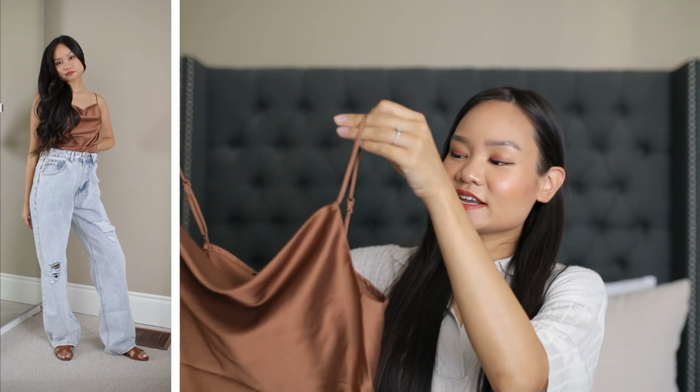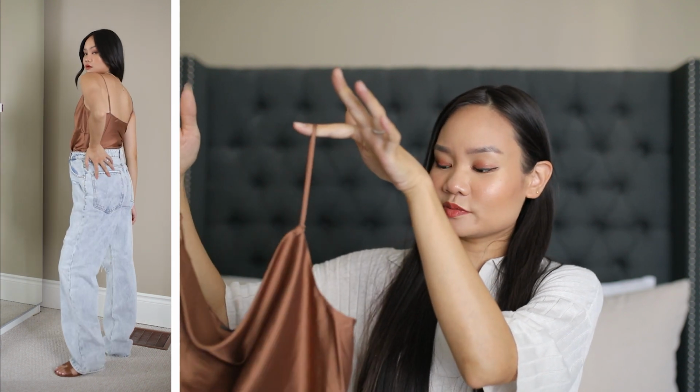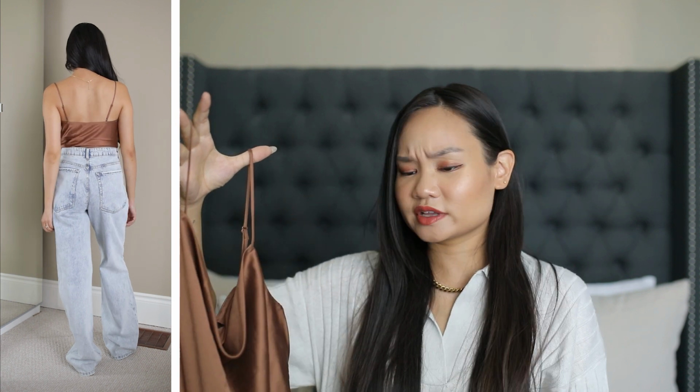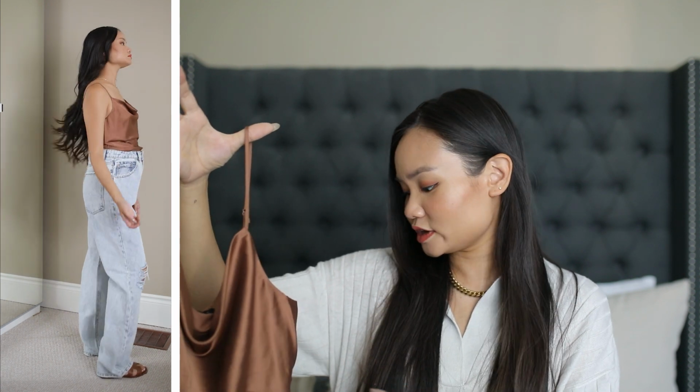Okay, another top I had super high hopes for, and yes, it fits me really well, and you guys will see in a second, you'll be like, why are you returning it then? Another brown top, so stunning, cowl neck, silky slip type of material. It is a tank top, so you can wear this with pants. You're definitely not going to be wearing this alone because that would be weird to just wear a tank top with no bottoms.